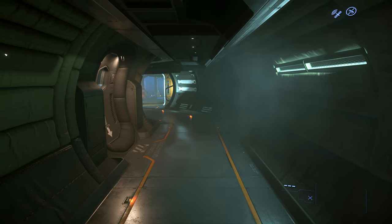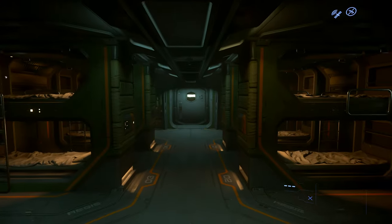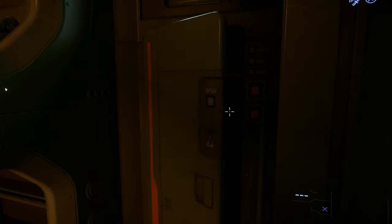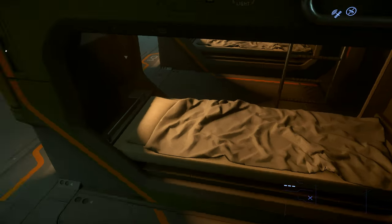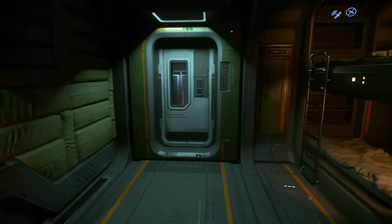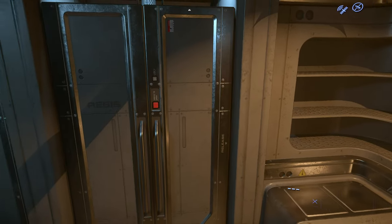Okay, before we completely head back aft here, we're going to take a look at the crew quarters. And of course, your crew has to have a place to sleep and rest and everything, right? Each crew has a locker that opens up, and they also have their own bunks. So there's 1, 2, 3, 4, 5, 6, 7, 8 bunks in here for the main crew, and the captain gets his own private quarters. There is a full toilet and hygiene section in here.